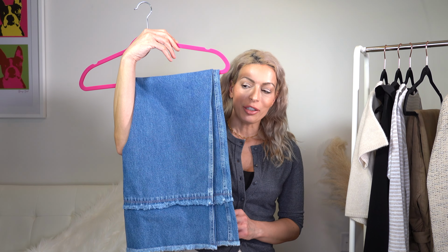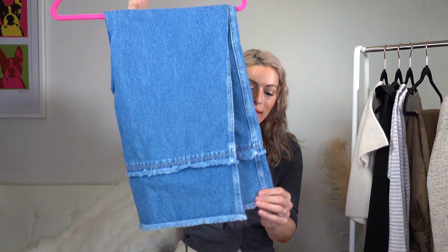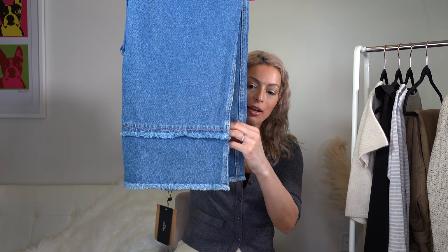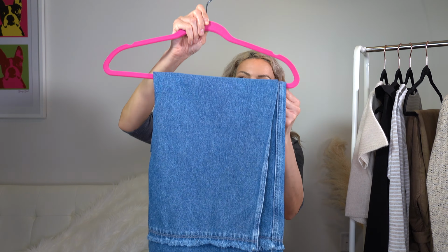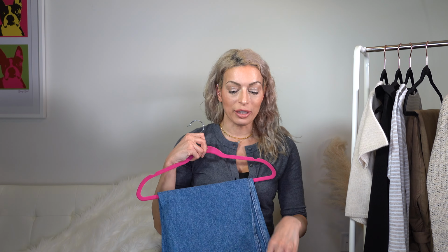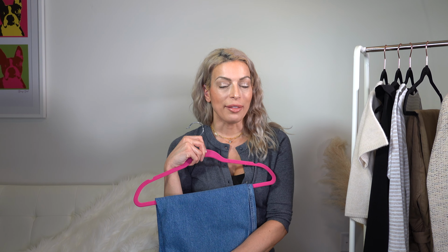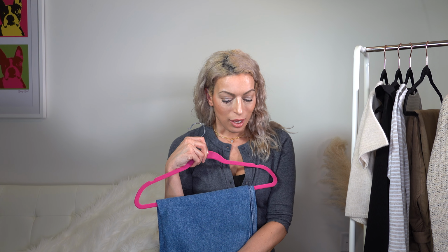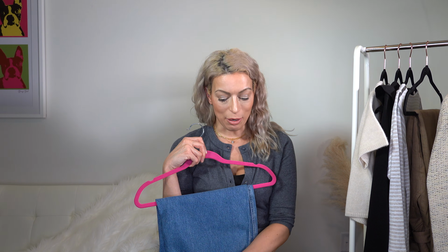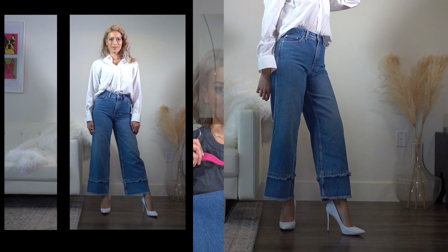And I felt like these were just a little bit on the tight side, so I would probably benefit from sizing up on them. They were $85 and it's 100% cotton. They have this really wide leg here, as you can see, and have this kind of fraying here and also at the bottom. So not quite sure if I was really crazy about these. I really need to know your honest opinion if you thought they look good, if you think I should size up, should I just scrap them altogether? I'm really kind of on the fence on these, so please let me know your honest opinion in the comments down below, but I'll show you how they fit right now.